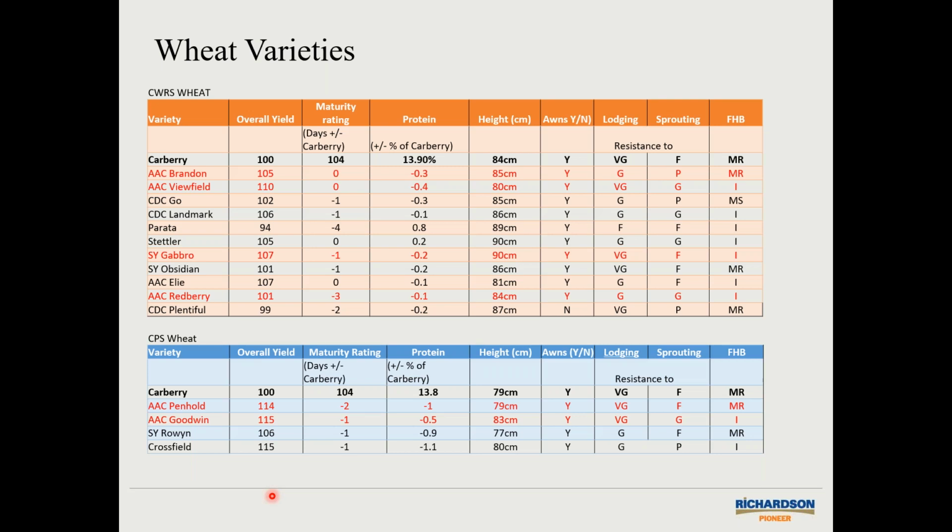When it comes to CPS varieties, Crossfield, Goodwin, and Penhold are the top three performers, Penhold being the most readily grown that we have here in Alberta. The protein fluctuates on these varieties anywhere from 0.5 point to 1.1% of a point, and CPS grows better obviously in some areas than it does in others, but we are using this as a general guideline for how these varieties do on average.